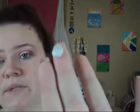Alright. Here we go. So this is supposed to be in the shade Universal. But it's a color correcting primer, and it has these little color correcting beads in it. Otherwise it's white. So the beads kind of explode on the face as you blend.